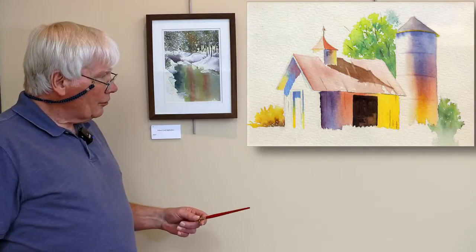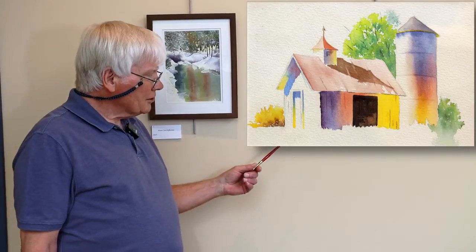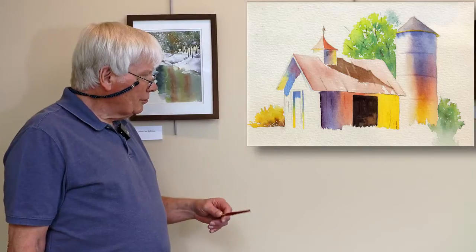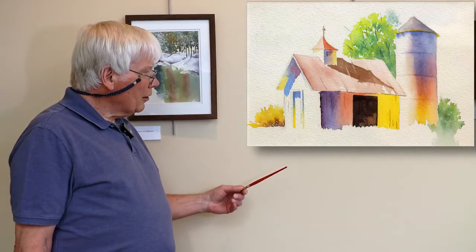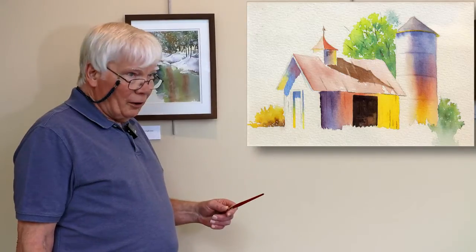In contrast, this is an attempt to copy another artist's style, one artist by the name of Tony Couch. So creative titling, it's called Tony Couch's Barn. This particular technique uses a lot of water. But one of the things that you want as the painter is the paper has to remain flat.